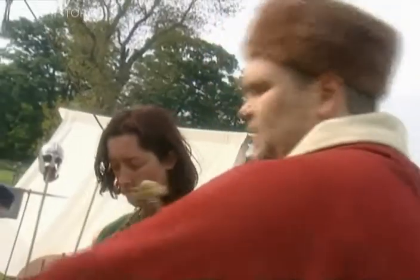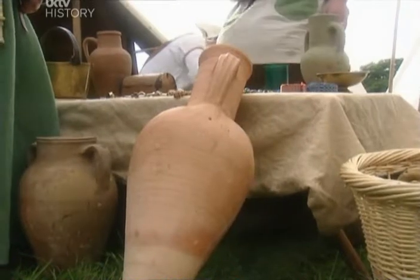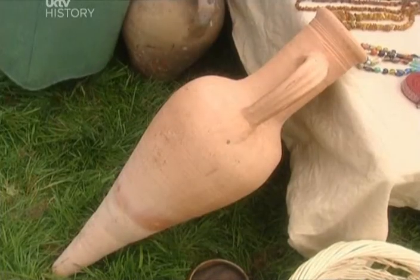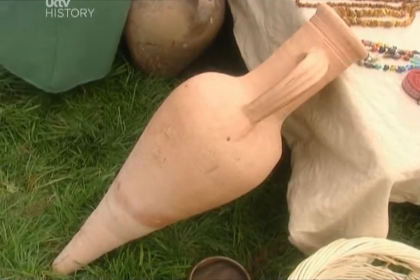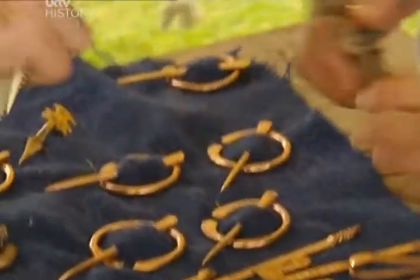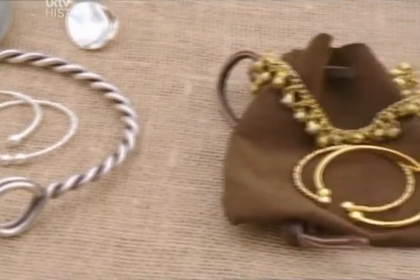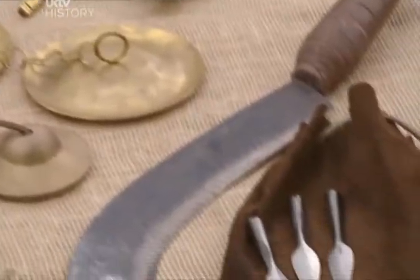Britons soon developed a taste for Roman delicacies. Merchant ships brought in thousands of amphorae filled with wine, olive oil, and a Roman speciality, fish sauce. But metal items were the most precious. Silver and gold jewellery, as well as tools and equipment made of bronze and iron.